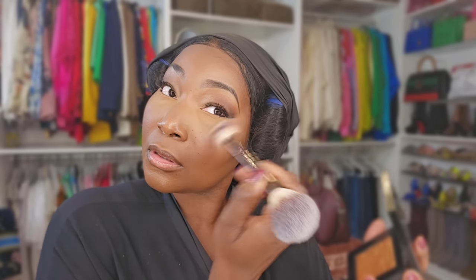This color is excellent. So I'm going to use my Hourglass brush. I'm going to link everything, guys, but there's no name on it, but it's this brush right here. I'm just going to highlight the high points of my cheeks, my nose, forehead, just a little bit on the sides, Cupid's bow, and my chin. Just for a little glow.